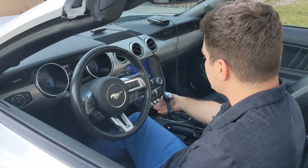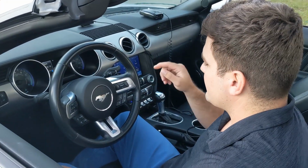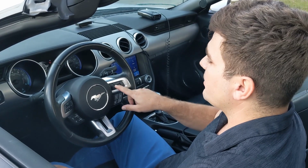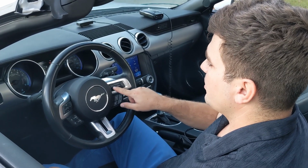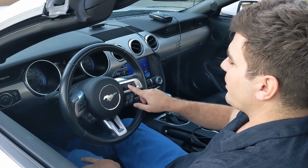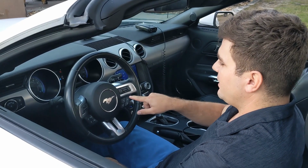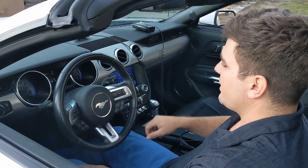All their infinite wisdom, decided to put a 4-cylinder motor in here, but they also decided to give us some cool features. So if you go to track mode, and then you go to track apps, and you go to line lock, you put your foot hard on the brake, and you hold down the button. Initialization complete, engage, press OK to begin.